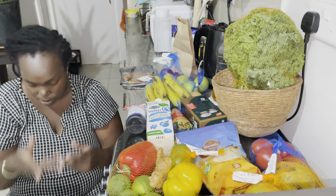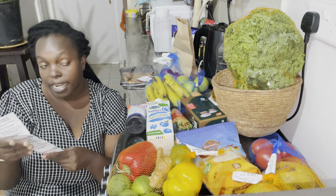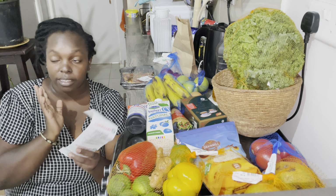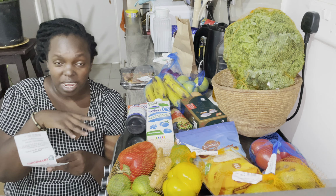So that's all I shopped. Here is the receipt. How much do groceries really cost in Nairobi, Kenya? I must say this was Quickmart. I went to this Quickmart because I was hungry and out of groceries, and I needed something.